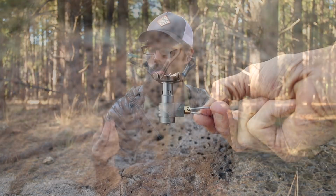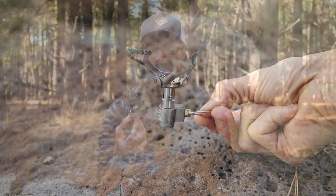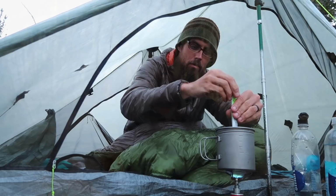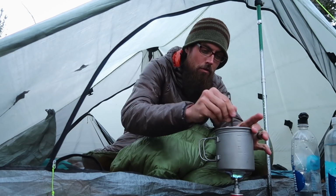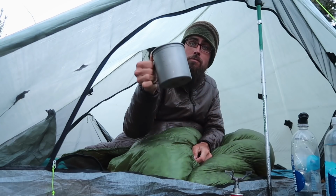I typically use the BRS Ultralight. I picked this guy up back in 2017 on a whim off of Amazon, super cheap, did a review, and I love it. It's typically the stove that I reach for and the one that I probably hike with the most. Even on the PCT last year when I was going stoveless, I carried this guy through the Sierra just in case I needed a hot meal.